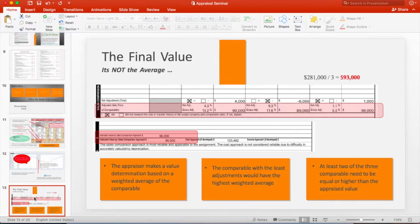Or again, as you see here, if you add all these up, 96, 89, 96 divided by 3 equals 93,000. Well, the appraiser didn't want to do that. They figured over here, let's say this is the best comp. We're going to use that, call it 96 grand as the value. So the appraiser makes a value determination based on the weighted average or their own opinion.